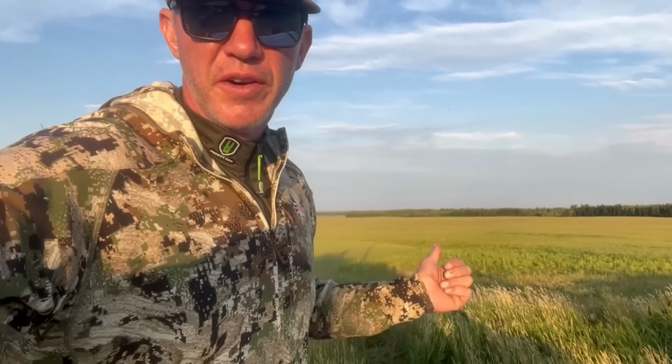It was an awesome day. Right here behind me is where I spotted that mule deer way out in the middle there. Dusty actually spotted him. And the play, we had a wind coming from this way to this way. So luckily we were able to utilize this small ditch right here. And I'll show you how I utilize that entire system right there to get within 200 yards. And then it was a slow crawl and a long, long wait for a perfect shot.